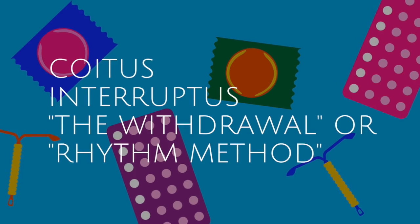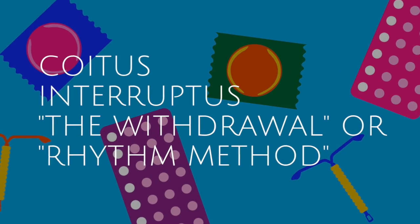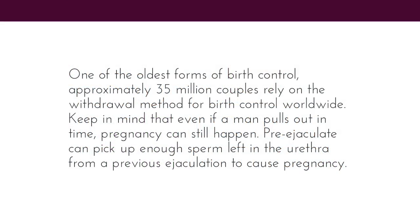Coitus interruptus, the withdrawal or rhythm method. One of the oldest forms of birth control. Approximately 35 million couples rely on the withdrawal method for birth control worldwide. Keep in mind that even if a man pulls out in time, pregnancy can still happen. Pre-ejaculation can pick up enough sperm left in the urethra from a previous ejaculation to cause pregnancy.